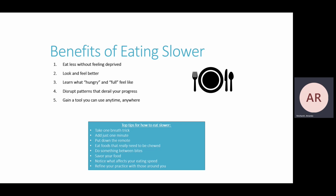And that's also going to be good for your jaw structure and the muscles within your face. Track your food and notice what affects your eating speed. So if you notice you're stressed, or certain stimuli are on, or certain people are around you, take note and be mindful of the things that increase and slow down your speed, and refine your practice with those around you. So, of course, with family members, if you want to and feel comfortable, ask for support and share what you've been working on. They might be able to help you with a loving nudge and say, oh, hey, eating a little quickly today. But of course, we always want to avoid the food police because that's never our goal here. It's more just to be coming from a place of support.